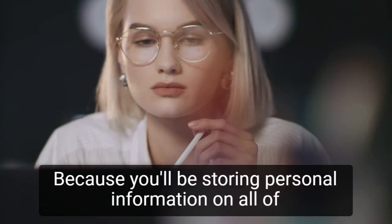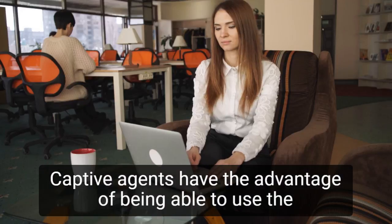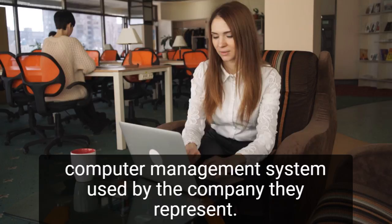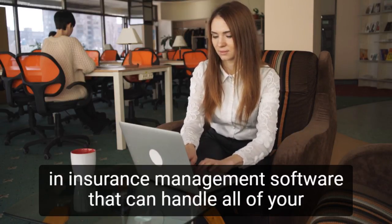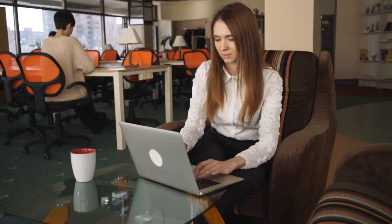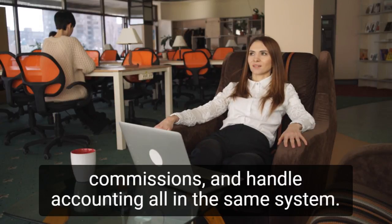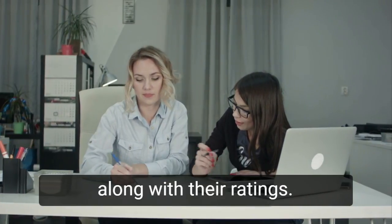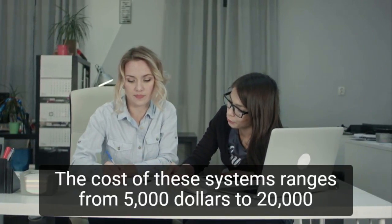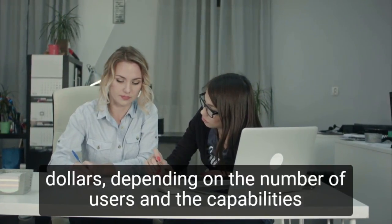Because you'll be storing personal information on all of your clients, you'll need a computer system that includes all of the necessary firewalls. Captive agents have the advantage of being able to use the computer management system used by the company they represent. If you're starting an independent agency, you should invest in insurance management software that can handle all of your agency's needs. Many systems allow you to work quotes, issue policies, track commissions, and handle accounting all in the same system. Click here to see a list of all available software solutions, along with their ratings. The cost of these systems ranges from $5,000 to $20,000, depending on the number of users and the capabilities desired.